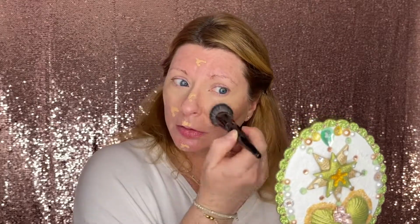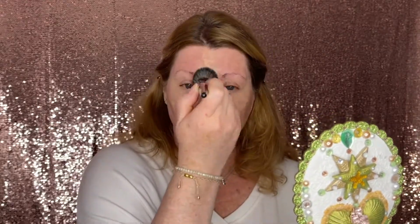Foundation, you know the drill, my tried and true. I haven't found anything recently that I like better than this, but I do think it's time to start trying some other ones, seriously, because let's face it, I need to find something else. I can't always rely on one, or can I? Now I find it's best, especially if you want a more natural look, is to start from the center and blend out.